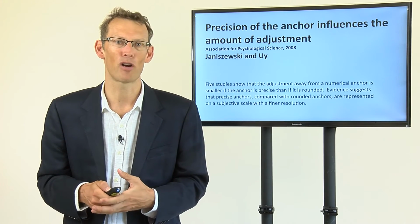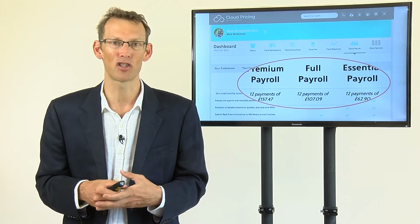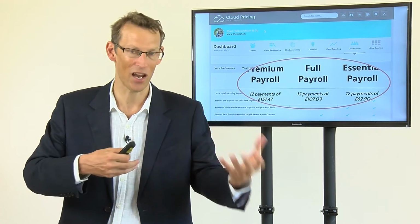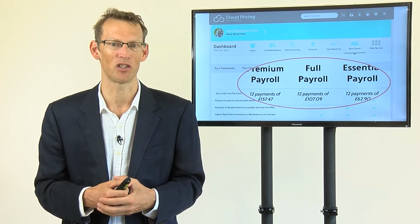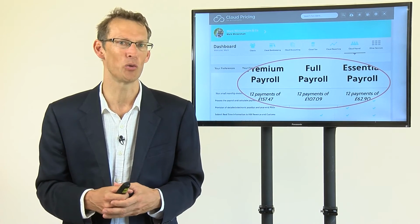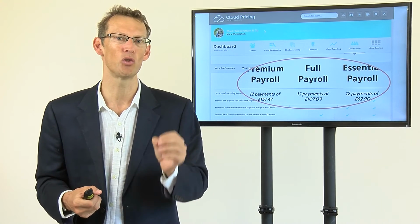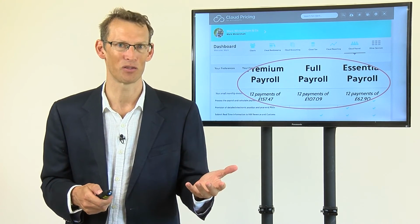If you use my cloud pricing software, you'll know that you can set it to give very precise numbers. And if you want to, you can even use the decimal points, the pence or the cents, which you may want to in certain situations. So that's something to always think about. Think about this issue of when should you use verisimilitude? And the answer is, for accounting services, for bookkeeping services, for tax services, you should use it all of the time because it has a greater appearance of truth.